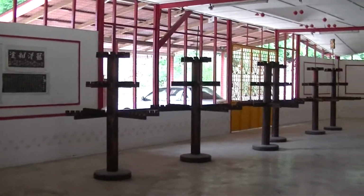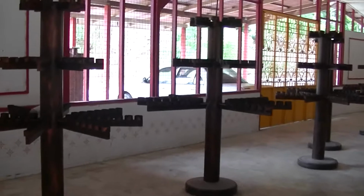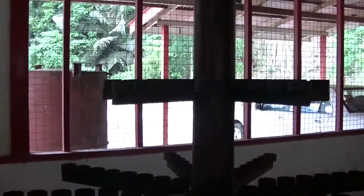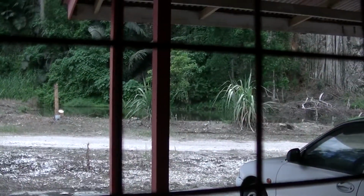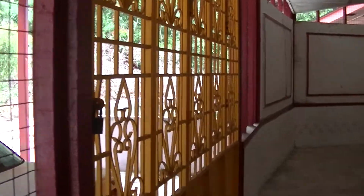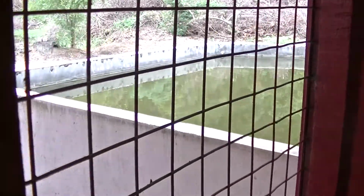What's this? These structures are weird. Oh, yeah, candle holders or some kind of oil holders, I think. And out there is a pond. Ooh. And it's just next to the hill. Interesting. And there's a man-made pond here. What is it for? Yeah, I think it's just for fishes. Cool.